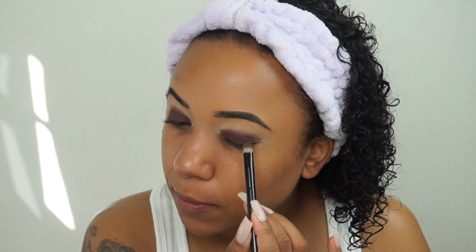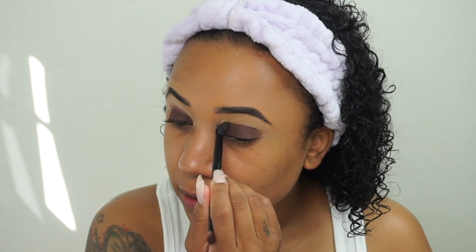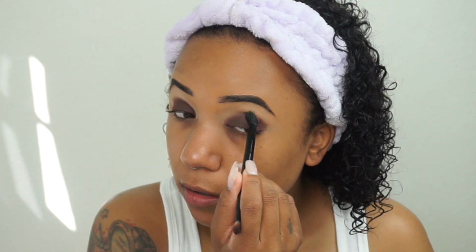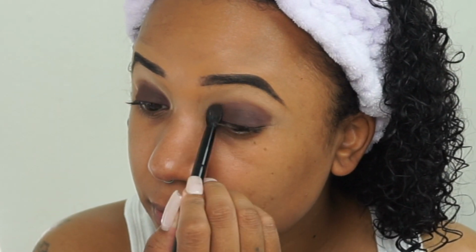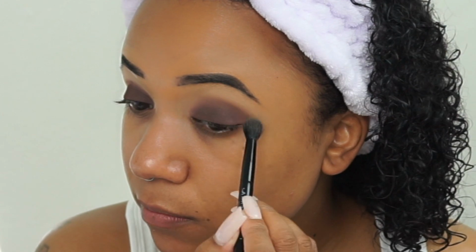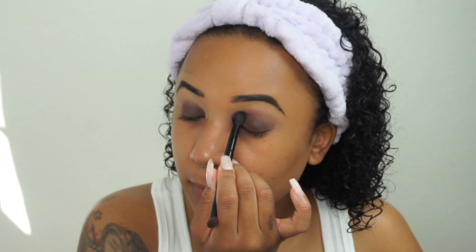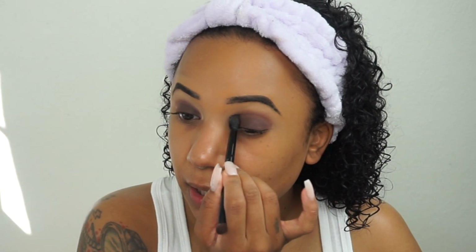So we're gonna do the same thing to the other eye here. It doesn't have to be perfect or any formation, because you're gonna take the other side here and blend everything up. We've got such a pretty chocolatey brown. It almost looks kind of plum, like it has a plummy undertone to it. Now I'm gonna take the fluffy end and blend in the crease and smooth that out. I'm kind of pulling up while I'm blending to give it more of that smoky effect. So I picked up a little bit on the fluffy side just to blend.